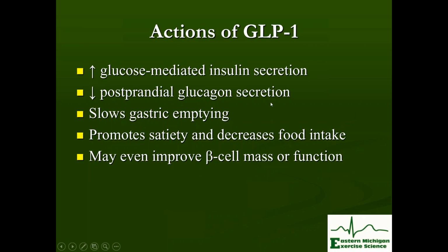Now, first, we have to understand the action of GLP-1. GLP-1 is a naturally occurring gut-derived hormone. It's released in the intestine. Its main actions are to increase glucose-mediated insulin secretion. Now, it's only going to lower glucose until blood glucose levels are lowered. So here, it's glucose dependent, as opposed to sulfonylureas, which are glucose independent. Therefore, GLP-1 doesn't promote hypoglycemia.